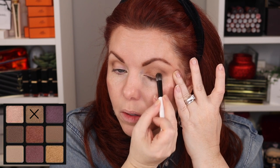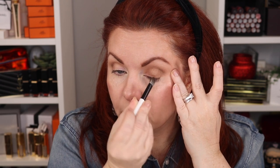Let's do a tan, I think. It's the shade here. This is the tan shimmer all over the eye. We'll keep it somewhat simple. Oh yeah, shimmers are very pretty, but they're not accentuating texture. They definitely have a beautiful shimmer to them. That tan shade is very pretty. Going a little bit into the crease here with it. Yeah, that looks great. All right, let's buff that out.